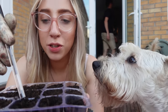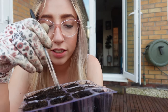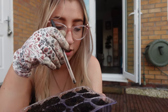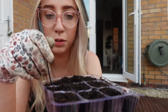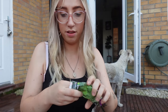So, I'm just jabbing a little hole in the compost. This is how you do seeds, by the way. If you've never seen that before, I'm sure you have. I don't normally use a pen, but this is what I have to hand. So, you normally use a tool called a dibber. I think it's a dibber. Anyway, I'm just making a little hole in each of the little compost bits. And then, I don't know why I've got a glove on. And then what I'm going to do is just plant these as I would anything else. I'm going to do one row of each.